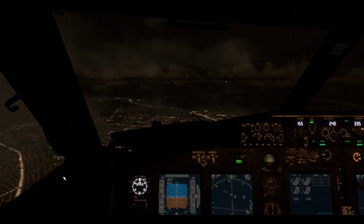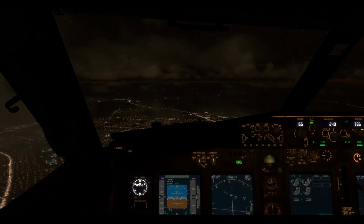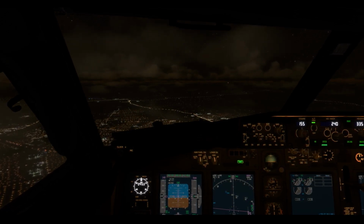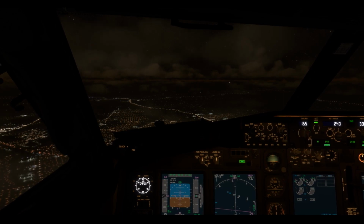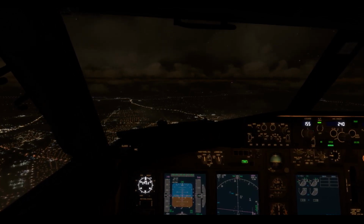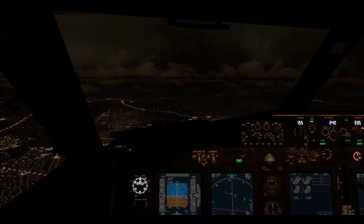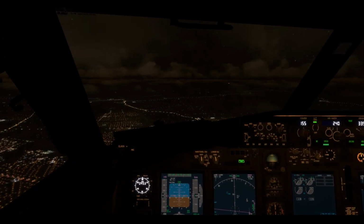Qantas 92, reduce to your minimum approach speed. That's already happening, Qantas 92. Qantas 92, thanks. Following the slowest, contact tower 120.5. Okay, over to tower, Qantas 92, see ya. Envoy 18, cleared ILS 16R approach. Cleared ILS 16R approach, Envoy 18.